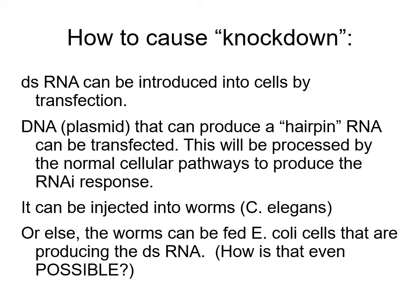you know that you can get double-stranded RNA into cells by transfection, no problem that way. The other way to make a double-stranded RNA that looks like a microRNA is to make a plasmid that will produce a hairpin-type RNA, and that will be processed by Drosha, etc., to produce the RNAi response. In worms, you can actually just inject it into the worm, and it works.